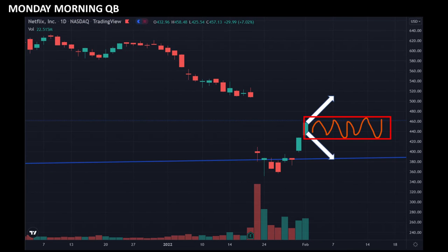What will happen tomorrow? Who knows? Netflix could keep blasting higher, consolidate, or drop and test the trend line again. I would love for Netflix to retest the trend line or consolidate. That might be a good opportunity to get back in.